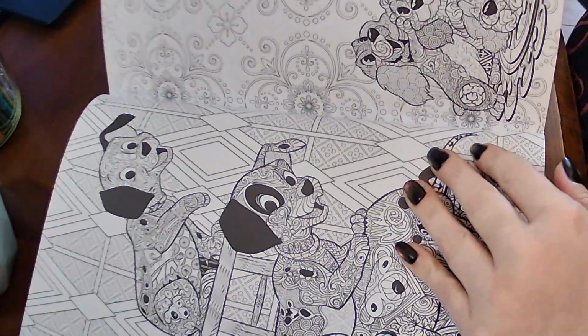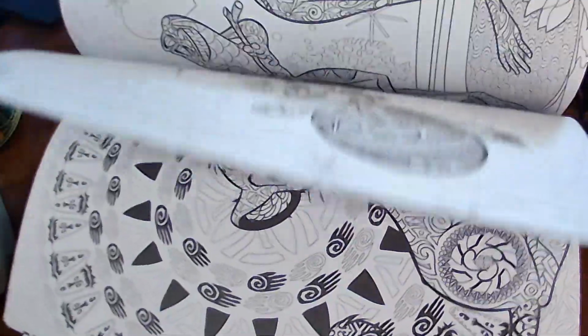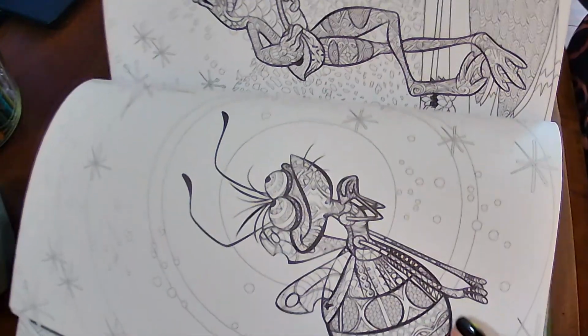But anyway, I still have yet to color in this. It's really been a mess, but you have Raymond, Naveen, and Tiana.